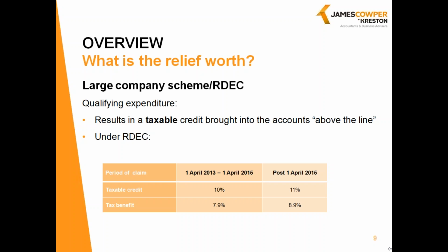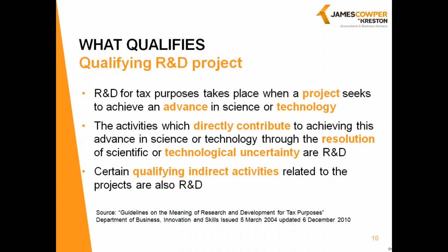This replaces the previous large scheme, which used to be calculated in an uplift methodology. And it was mandatory for these new rules from April 2016. So that gives you an overview of the scheme and how you benefit.